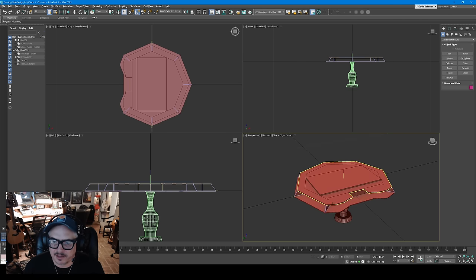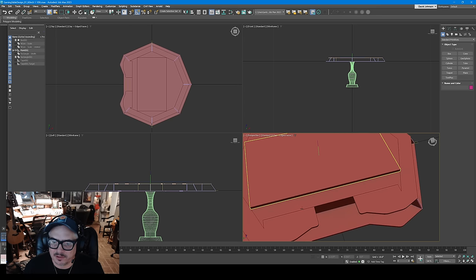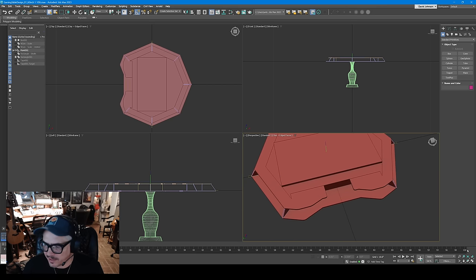I started with a hexagon, extruded it. I designed a little to maximize this guy.